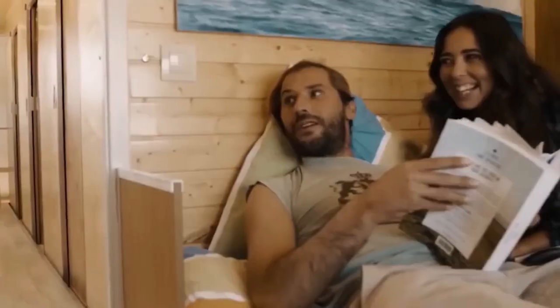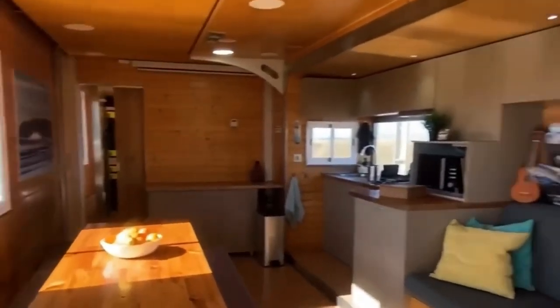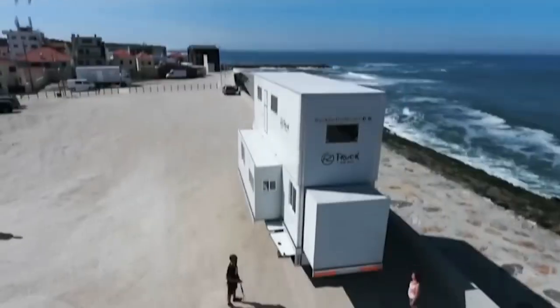The Truck Surf Hotel also has a number of features that make it ideal for surfing, such as a built-in surf rack, a wet bar, and an outdoor shower. The Truck Surf Hotel is powered by a diesel engine and comes standard with a number of safety features, such as anti-lock brakes, traction control, and stability control.